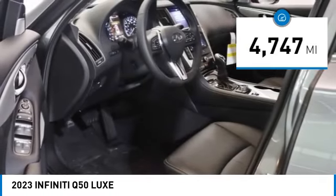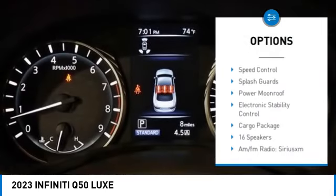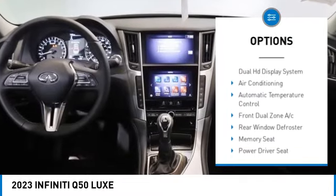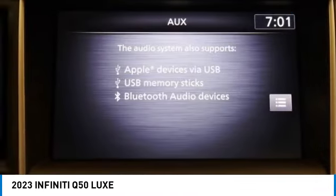Here are some of this vehicle's great options: rain sensing wipers, alloy wheels, brake assist, remote keyless entry, fog lights, four-wheel disc brakes, speed control, splash guards, power moonroof, electronic stability control. Come see the car for yourself.